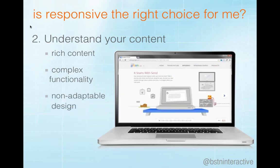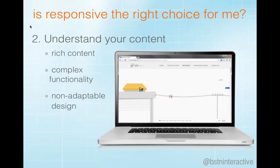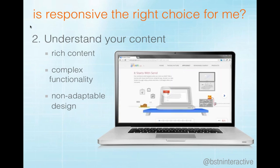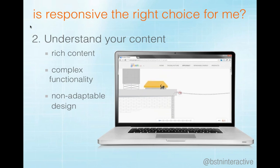The final thing that we look at are what I call non-adaptable designs. Sometimes there are just designs that aren't going to work in a responsive setting. What you're seeing on the screen right now is a little website put out by Google a little while ago called The Life of an Email. It was a really great interactive piece that allowed users to stop and click around and see what happens with an email from the time they write it to the time they send it to when the user receives it. And as you can see by looking at the screen, it's very visual, it's very interactive.